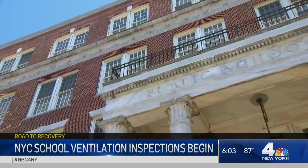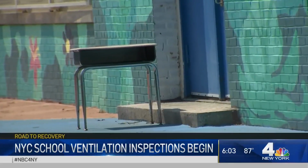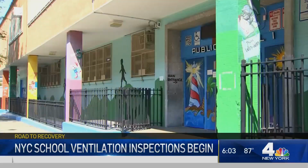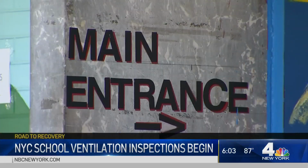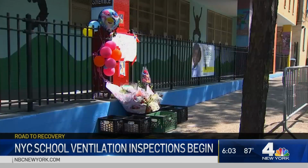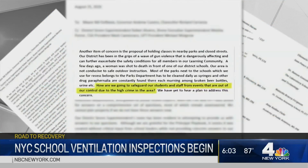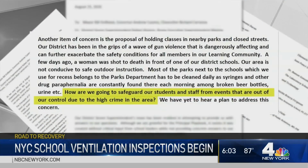Meanwhile, more than 200 principals have applied to hold some classes outside in schoolyards and parks. Today, principals in the Bronx sent a letter to City Hall worried about a recent shooting in front of the school. How are we going to safeguard our students and staff from events that are out of our control due to the high crime in the area? If there's a concern raised in a school, we want to follow up on it.